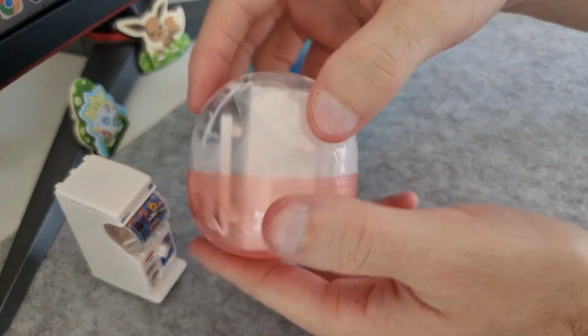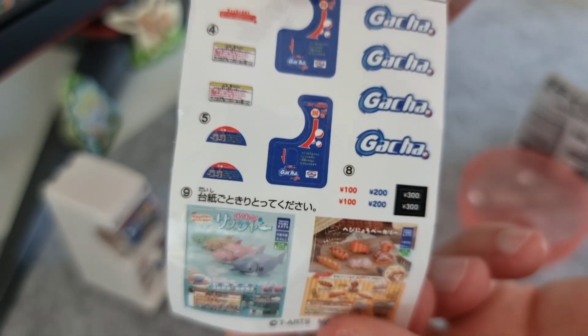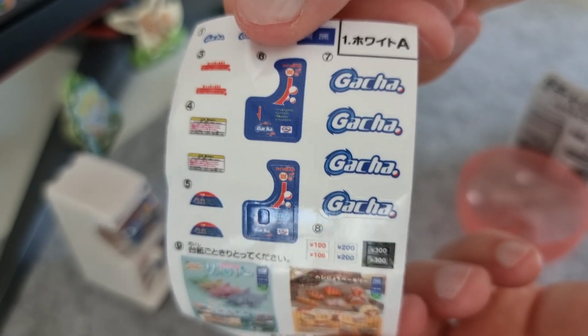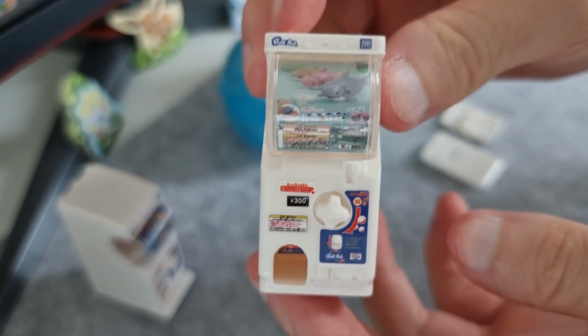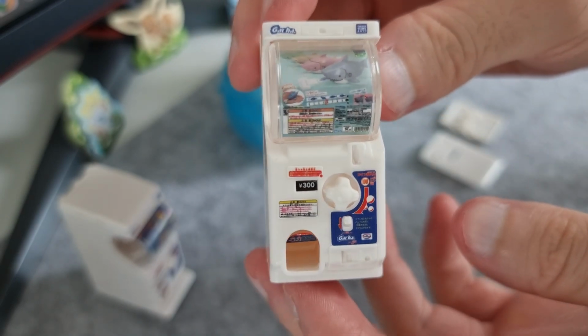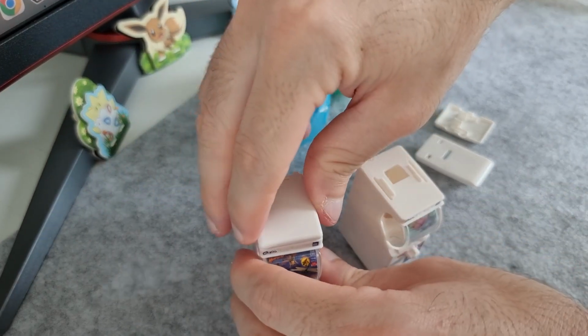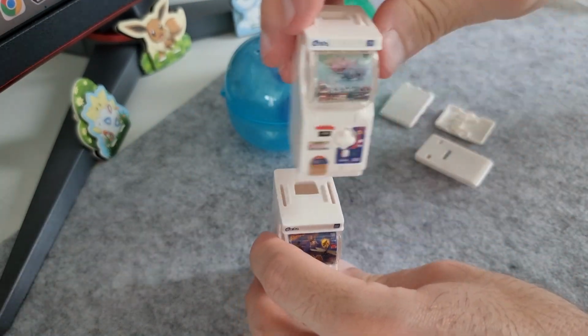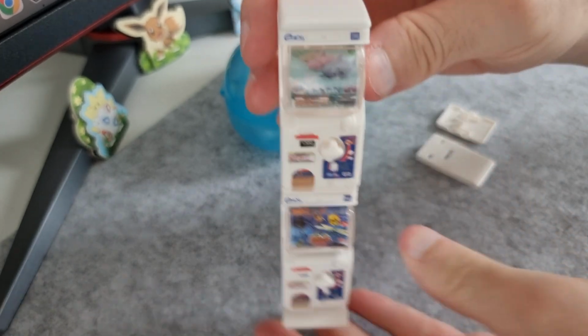So for the second gacha, when setting it up, I did grab a blade as well as some tweezers for the stickers, and it was much, much easier to set this one up. Now for the display on this one, I had to choose between bread rolls or sharks. I felt like the sharks would match up with the insects a little bit more, so I decided to go with that one. And as I mentioned before, the reason why I wanted two of these was because you can join them together.